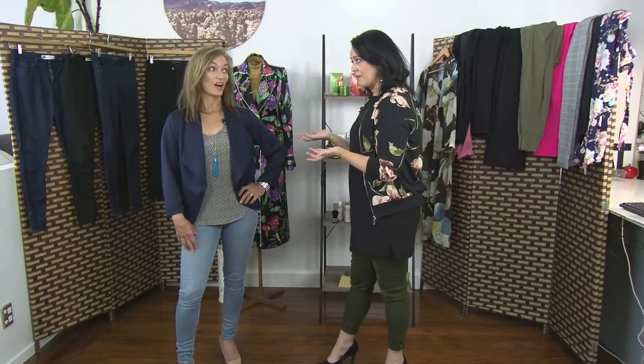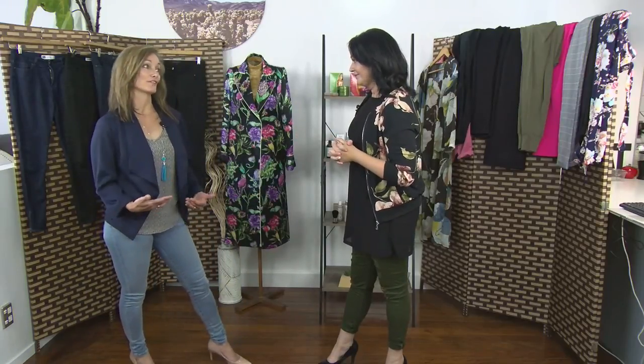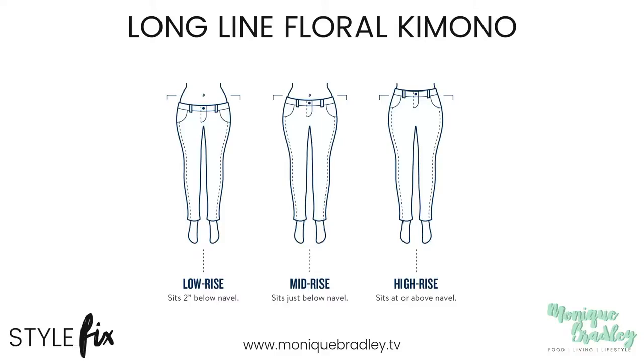comes to the rise. So did you know what a rise was in a pair of pants? I didn't initially, no, but you've got to try on a few bad ones to know what's a good one. Absolutely. And regardless of your body shape, knowing the right rise for your body is the perfect place to start. So I've got a screen to show you the three different types of rises that you need to know to start your journey to find the perfect pair of pants.